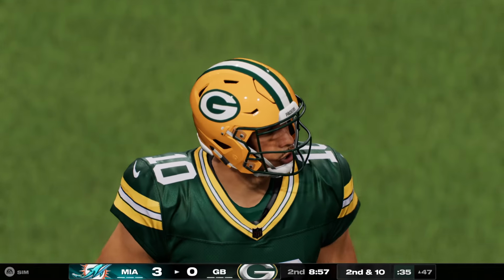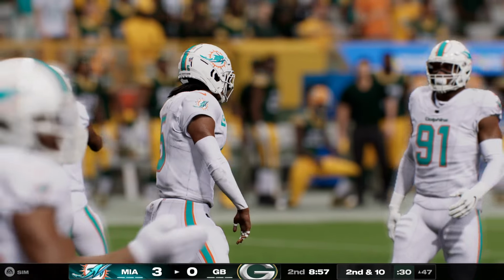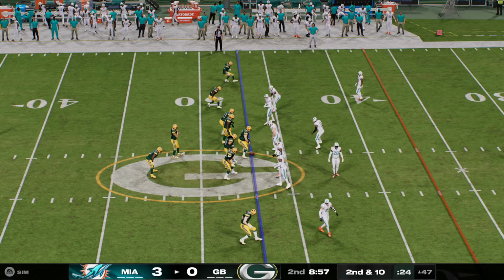I think he had to unload that one before he wanted to. He was right up in his grill. I think he was a dentist there without a license, don't you? Just not enough time for the play to develop. Just lucky it wasn't a fumble, really. 2nd and 10.